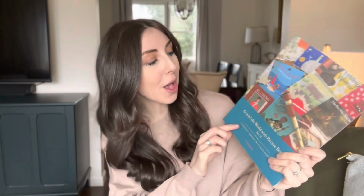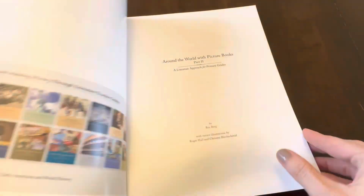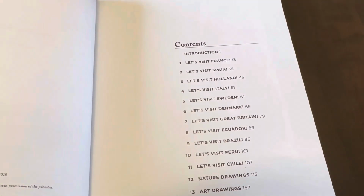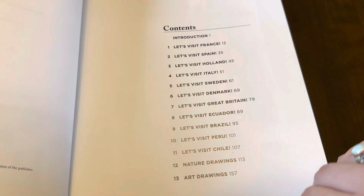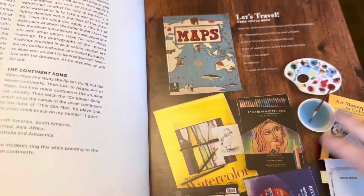Next is one of my favorites, and my girls love it too, but this is just one that I happen to choose, and it is Around the World with Picture Books. This is part 2. So we did part 1 last year that covered Africa and Asia, Australia and Antarctica. This one covers Europe and South America. And so we're about halfway through this book, and we have just been loving it. I'm going to be sad when we're finished with it this coming year and we have to move on to something else, but we have really, really enjoyed it.